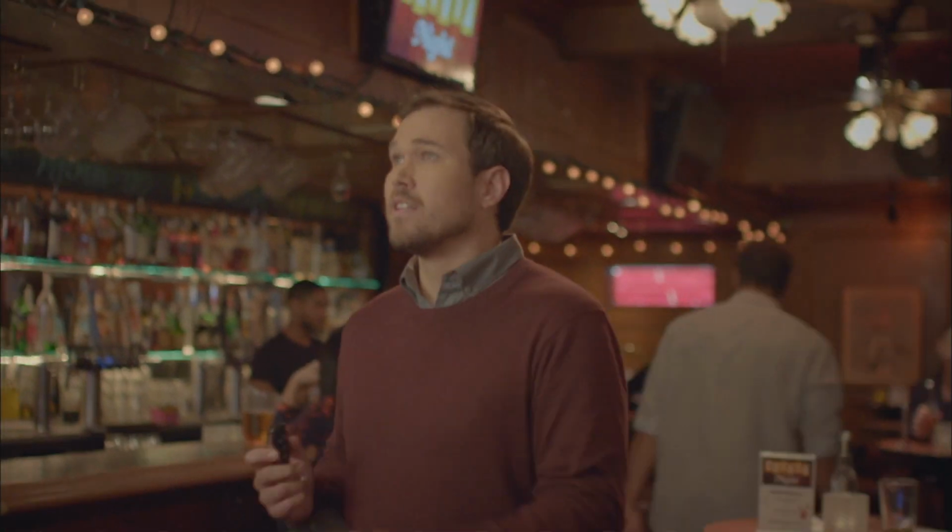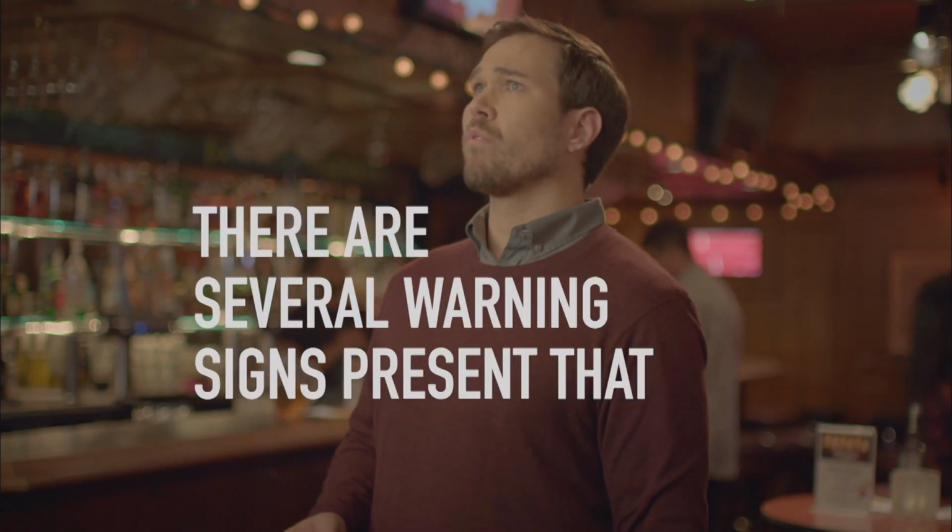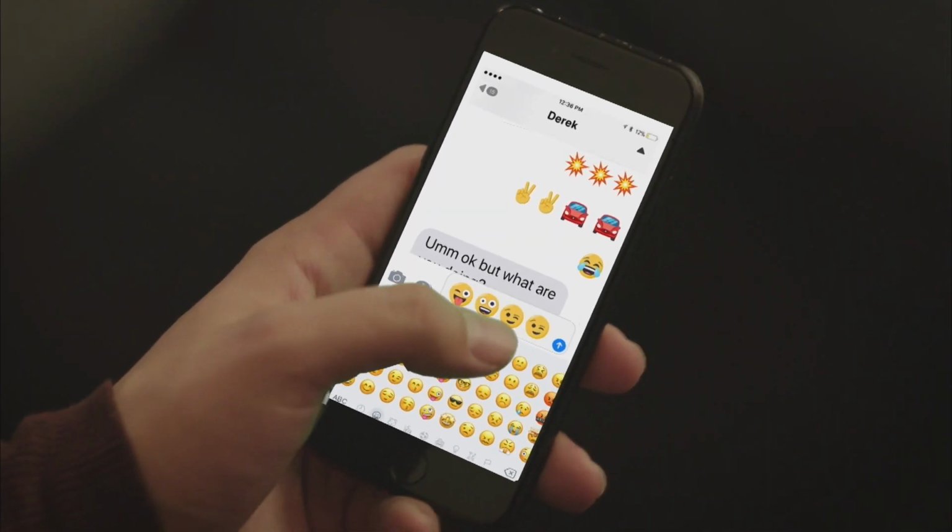Put the keys down, Kevin. But I'm gonna drive home. There are several warning signs present that you shouldn't be driving. My text to emoji ratio has gotten a little out of hand. A little? Yep, I'm definitely gonna call a ride home.